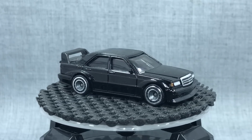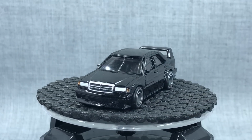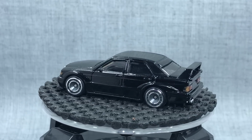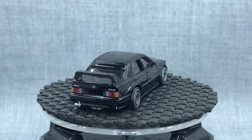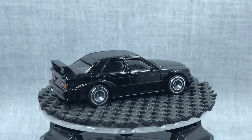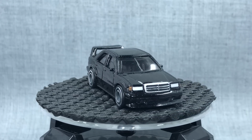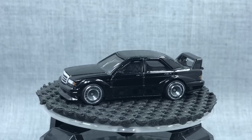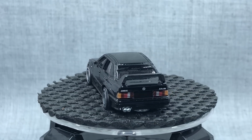All right, if you have been watching the Lamley YouTube channel or reading the Lamley blog, you know that this one, the Mercedes-Benz 190E, was my favorite model of 2017 from Car Culture and an instant addition to my top 10, maybe even my top 5. I love the casting. We've seen the second version just released in Eurospeed, but this first version will never ever be topped. It is perfect.